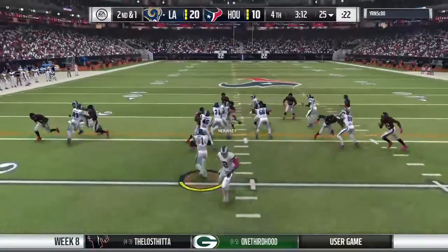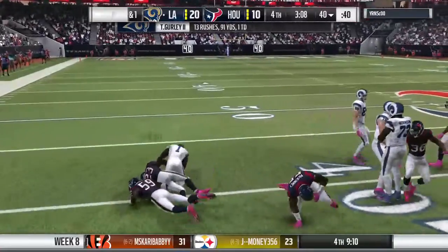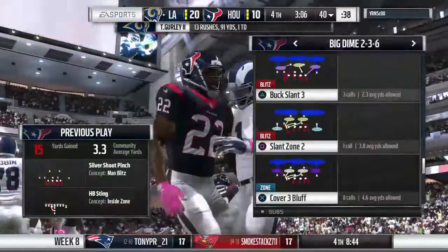How do we get the advantage back? Let's see what they come up with. I think pressure is always the first way to go. If you love pressure, I love it. We'll see if they dial it up this drive.